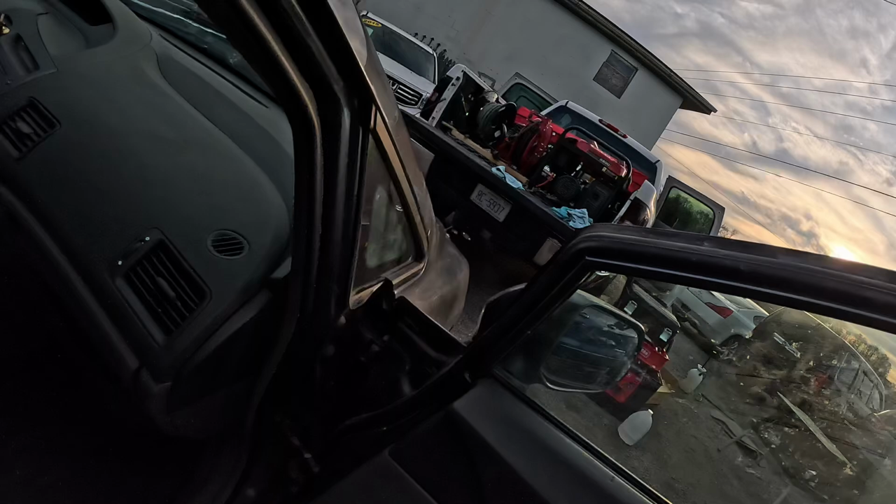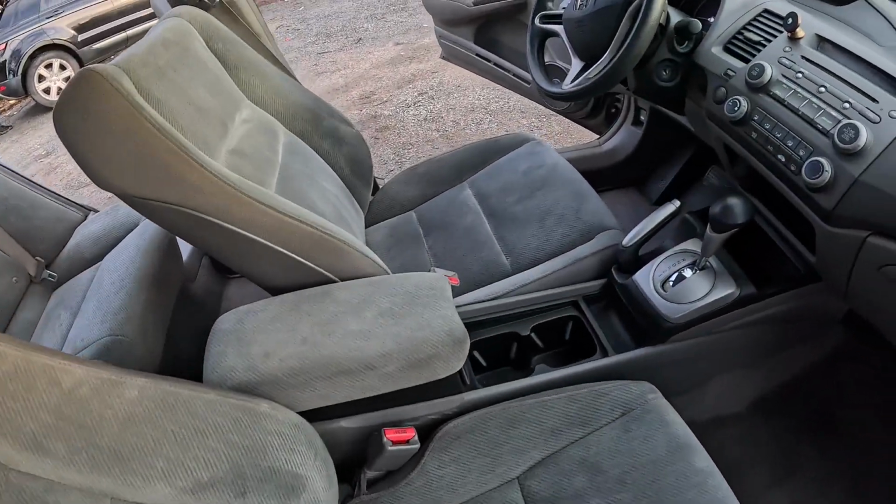Alright, so we're done. For the sake of time, I just went on ahead and finished it up, but we can take a look at it. Like I say, this is an old car, so it ain't perfect. It's definitely seen better days.